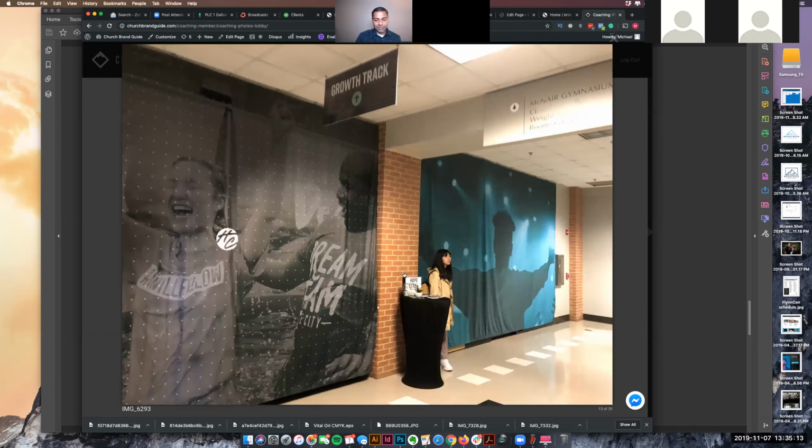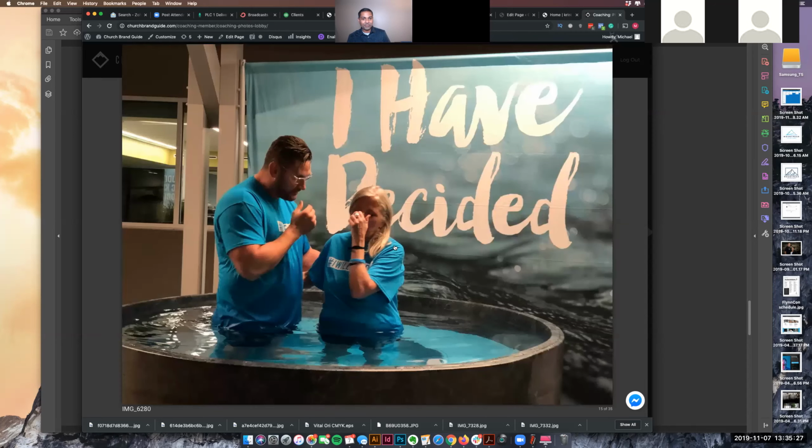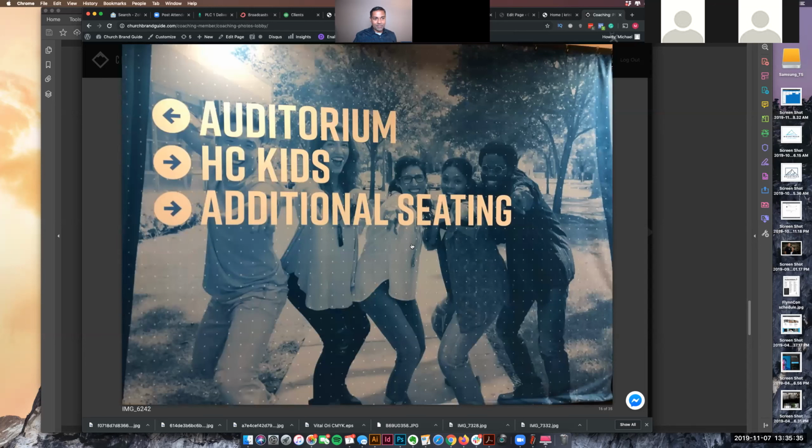So again, you can see some more of these large signs. You see that lady standing right there, and how big those signs are in the background. Next steps, communicating next steps is huge in your facilities to help people just keep moving. Like, how do you come back, get plugged in? This is a baptism service, so they put a huge banner behind them that says, "I have decided," and it's a great photo op as people are getting baptized.